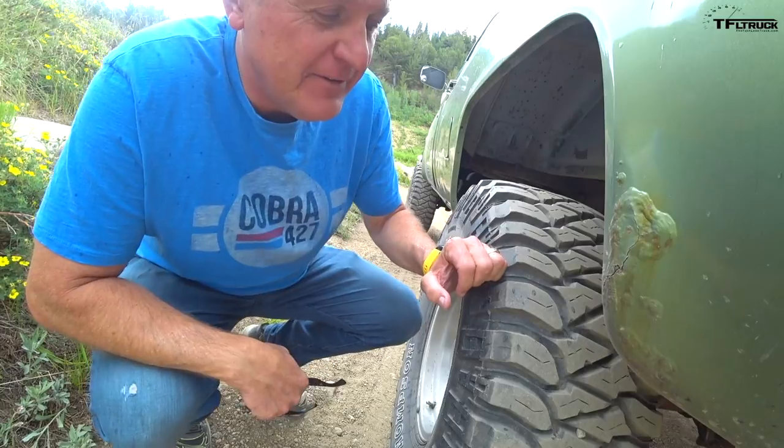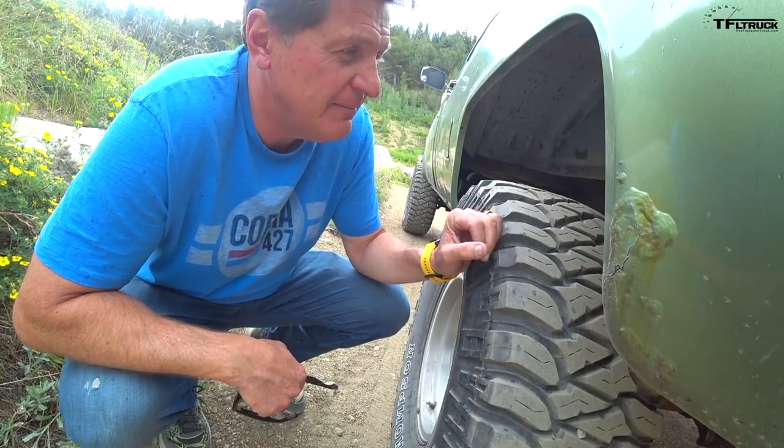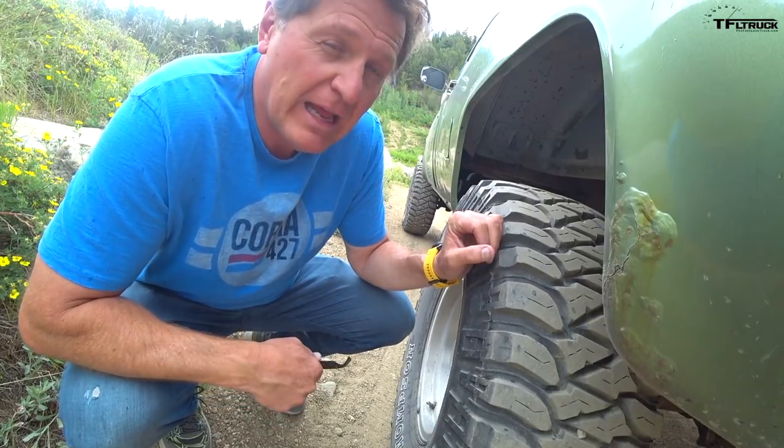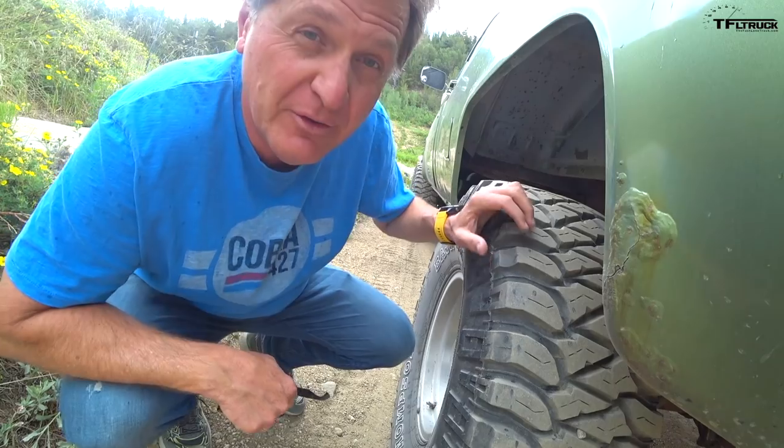All right, this has been a bit of a nightmare for me, mainly because Big Green broke down. We had to fix the truck, get a new fuel pump for the fuel injection.